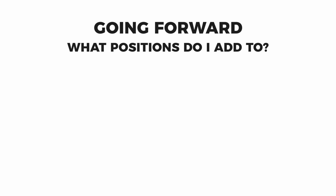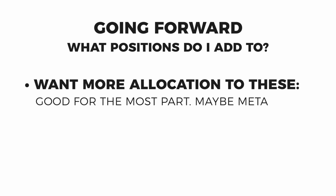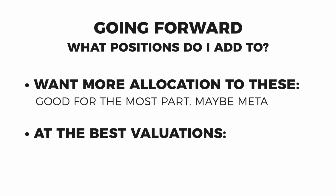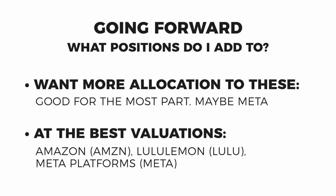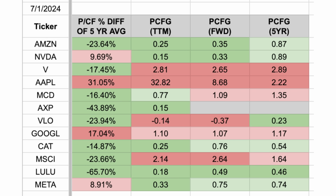All right, so let's take a look ahead to next month and what holdings I think I'm going to add to going forward. In terms of ones I'd like to have higher in terms of weight, in general, I think I'm good, but if there was one I would like to see a little bit heavier, I think it's Meta. Now, in terms of ones I think are the best value right now, believe it or not, I would still say Amazon, because from a price to cash flow perspective, it's at one of its lowest points in a decade. And when you factor in the growth rate, which we talked about earlier, it looks really attractive to me still.